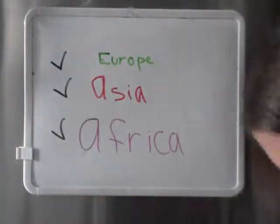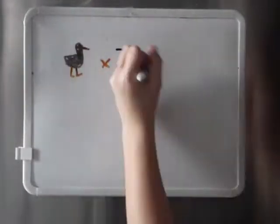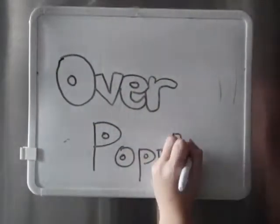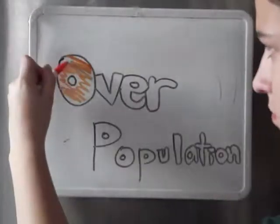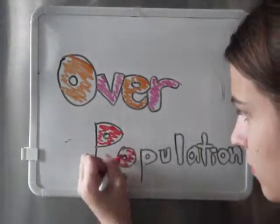European starlings are native to Europe, Asia, and Africa. So you may be asking, what's the problem? It's that there's just so many. Overpopulation. One flock of European starlings can clean out a whole vineyard in just one day.